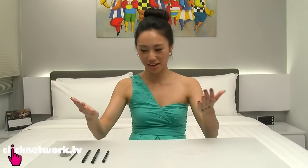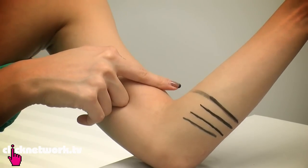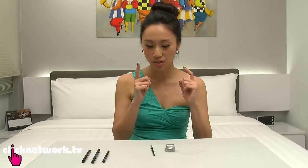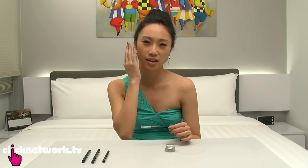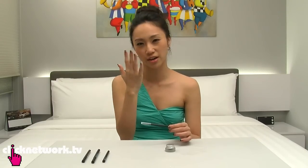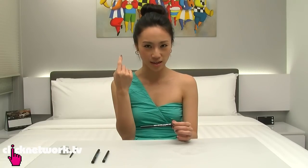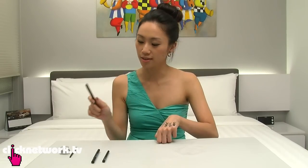Okay, so end of the episode, review time. Maybelline was not very smudge proof. It held up well in water, not so good in oil, but this is good because the color is really dark, and it's also good if you want that smoky look, if you don't want something that's too defined and like a softer dark look around your eyes. This is great. Next up is the K palette One Day Tattoo. This one held up in everything. It's very good if you want a clean defined line and if you want like cat eye kind of thing. Not so good if you want the smudgy look.